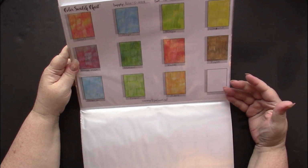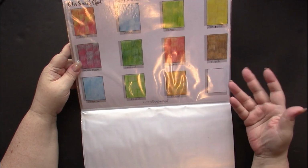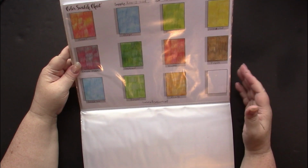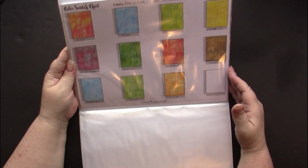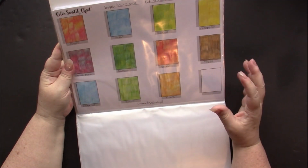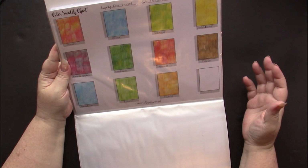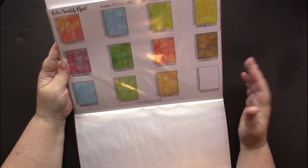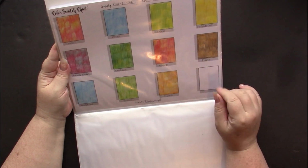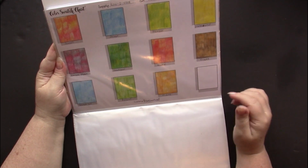So this is a 12 color swatch color chart, and I thought these big sized ones were really good for what I was doing. It's the Kohinoor Tritones. I only have the 12 set, which really only includes 11 colors in one blender. So these are the 11 colors that I have.